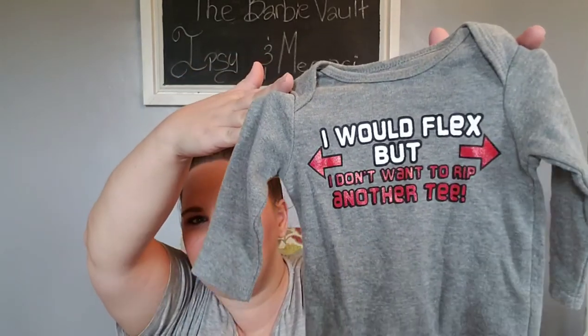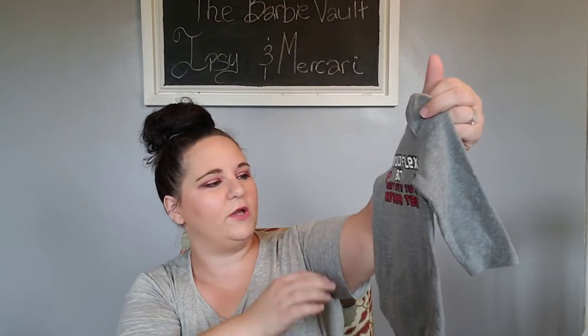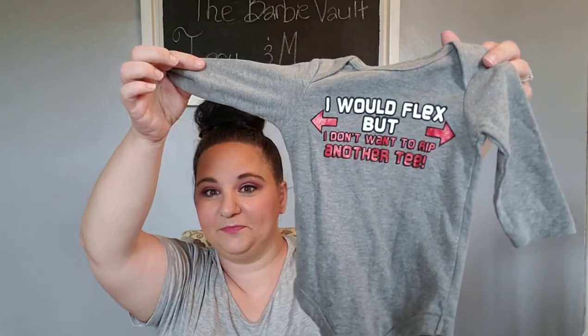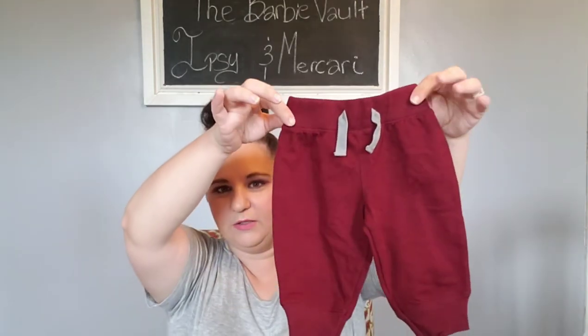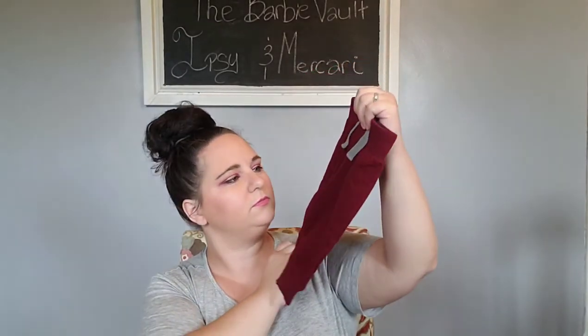So I got this really cute little onesie for him that's long sleeves, and it says, I would flex, but I don't want to rip another tee. And I just thought that was really cute. And it comes with some little joggers. That was so cute. He's the sweetest. Although his mama called me yesterday and said he was a little bit crabby because she wasn't sure if he was getting sick or what.